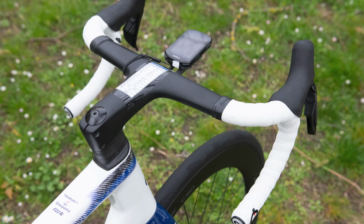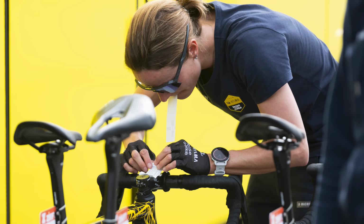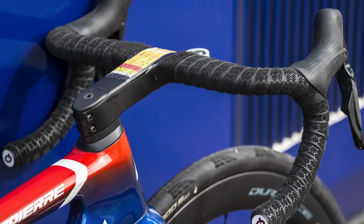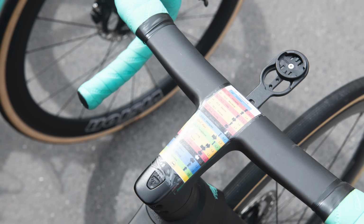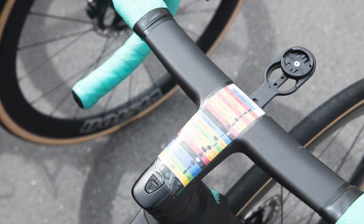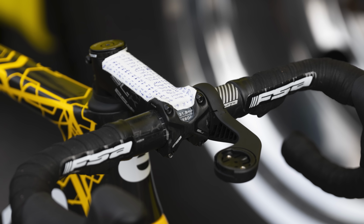No race is quite like Roubaix for stem notes. Some riders like Voss handwrote their notes, while other teams got nicely colour-coded spreadsheets with little emojis. Which method works best is up for debate, but the fact is that you'll need a pretty long stem to fit all of those notes on. Voss, for example, nearly ran out of room.